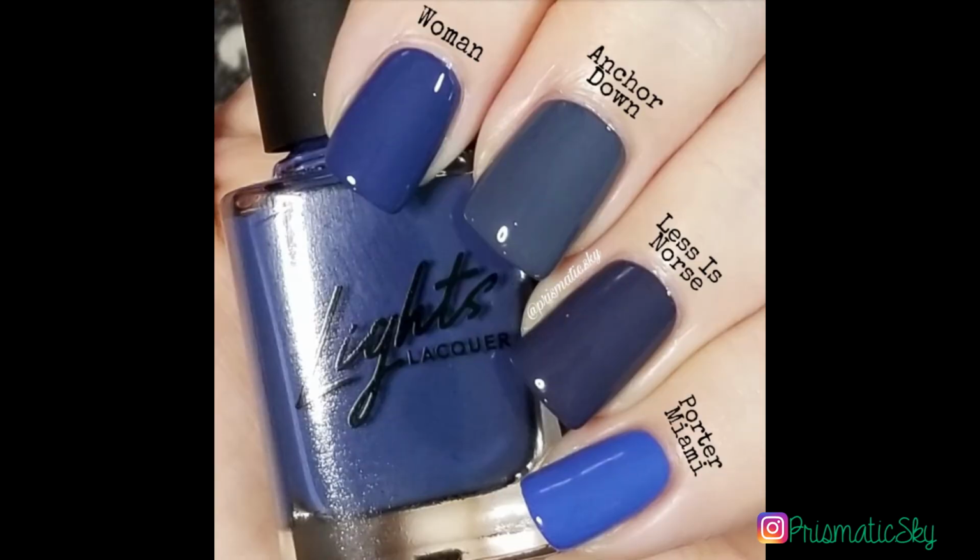First up for comparisons, we have SC Anchor Down, OPI Less is Norse, and KL Polish Porter Miami. Definitely no dupes here. All of the tones are a little bit different. Woman is a really interesting, dusty but bright navy blue. Anchor Down, much more muted, much dustier. Less is Norse, much more navy and darker than Woman is. And Porter Miami is obviously very bright in comparison.